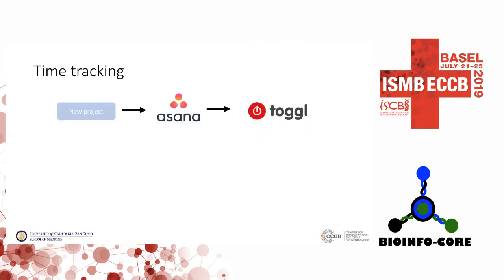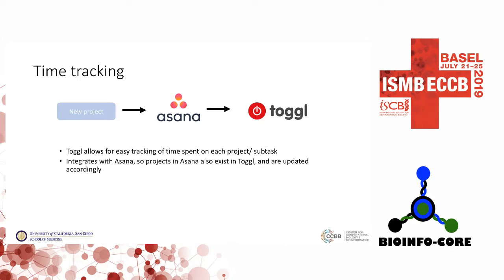The other software tool we've implemented in the last year is called Toggl, which allows us to track our time. We've actually been able to track the amount of time we spend on each project and each subtask. And the tool integrates with Asana, so projects that exist in Asana also exist in Toggl and are updated back and forth. They can be billable or unbillable. In our center, we have some tool development time, so we can track these and make sure we're balancing, we have enough time to work on our own methods, as well as spending enough time working on these collaborative projects. And you can generate reports and estimate how far along you are.